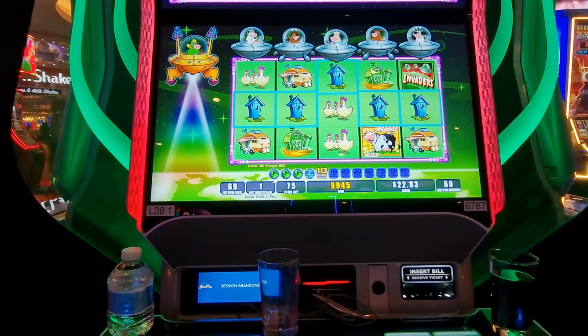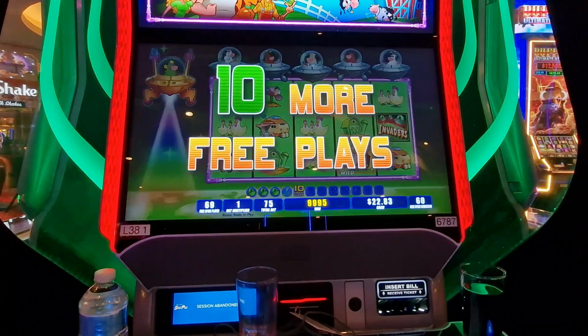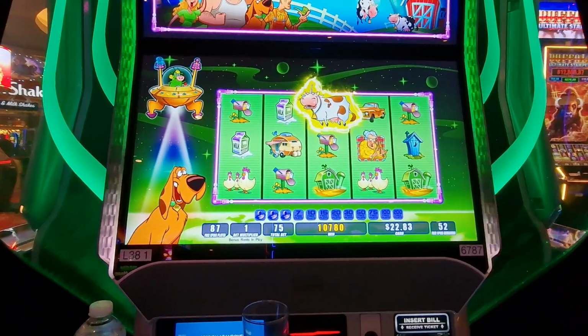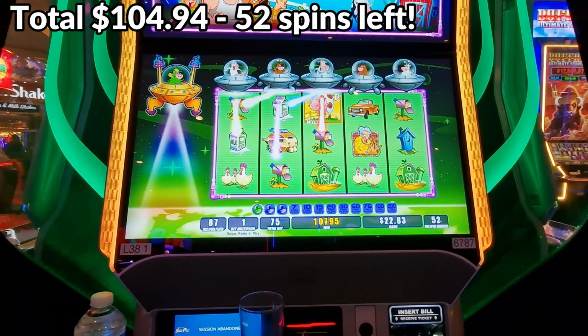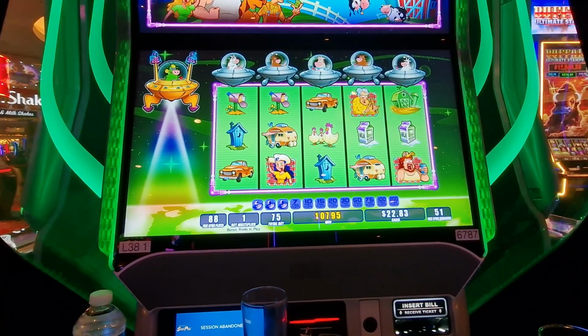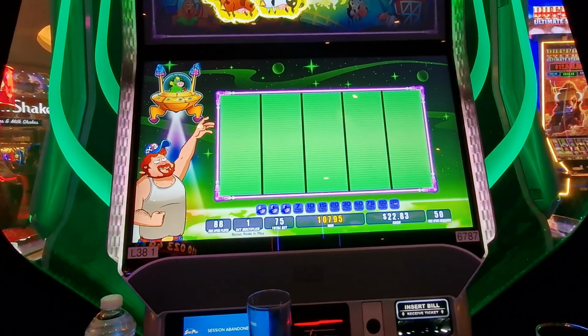So 7 free spins. So the 7... Oh, there's actually 10 free spins. So 10 more free plays are added on. And there we go. So a total now is £104.94, and there's still 52 spins left. So doing pretty well.